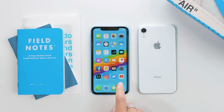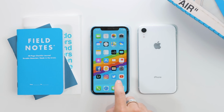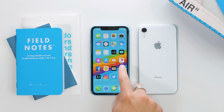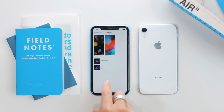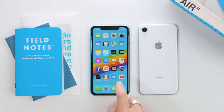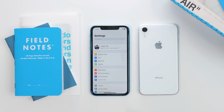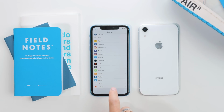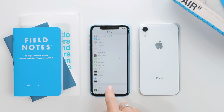Otherwise, being someone who has used iOS for many years now, and obviously coming from the iPhone X and XS Max, I don't really notice any differences on the XR. It is essentially the same device for the most part. And Apple has really done a good job fine-tuning the experience and building upon what they already had before. Notes added a few new features as well as a screen time tracker inside settings. The new notification sender is also really nice.